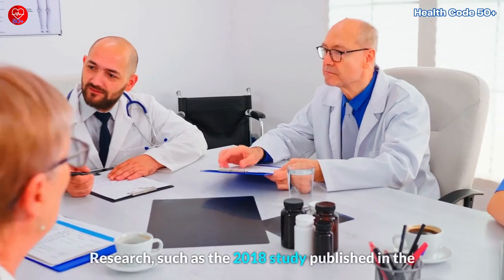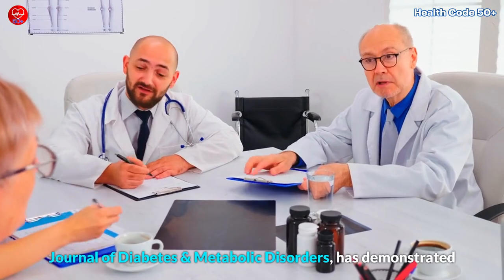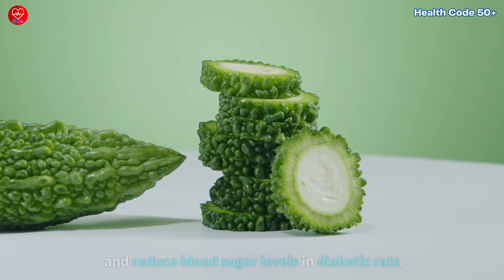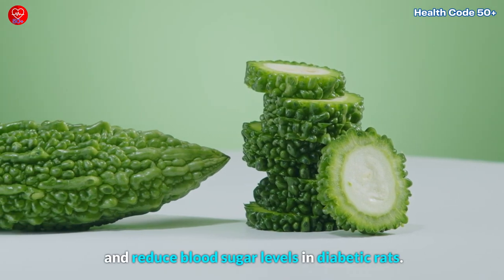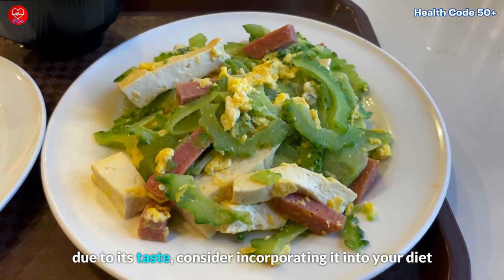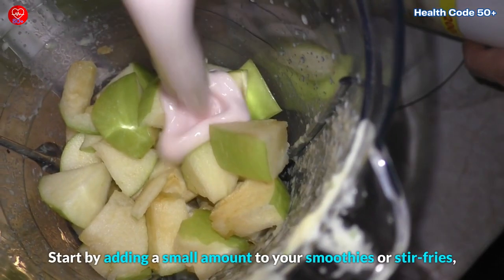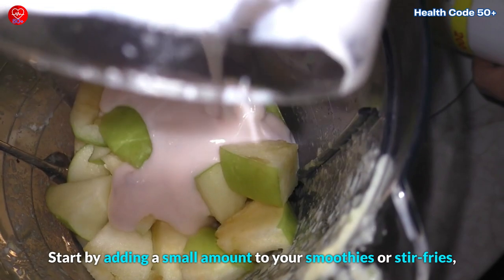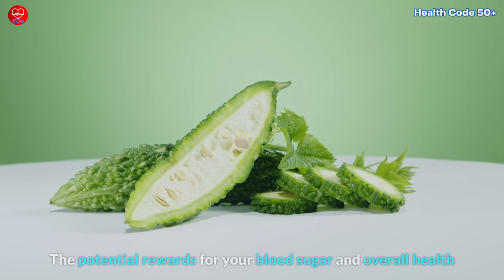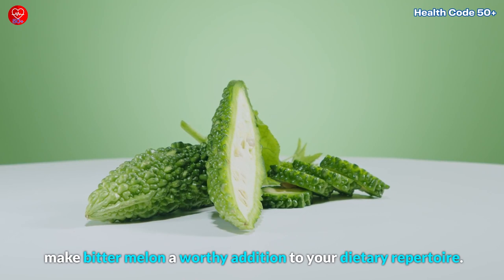Research, such as the 2018 study published in the Journal of Diabetes and Metabolic Disorders, has demonstrated that bitter melon extract can improve insulin sensitivity and reduce blood sugar levels in diabetic rats. While bitter melon might not be your first choice for a snack due to its taste, consider incorporating it into your diet for its substantial health benefits. Start by adding a small amount to your smoothies or stir fries, gradually increasing your intake as you adjust to the flavor. The potential rewards for your blood sugar and overall health make bitter melon a worthy addition to your dietary repertoire.